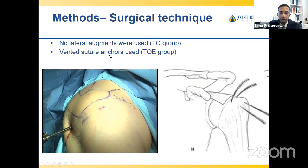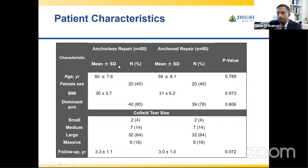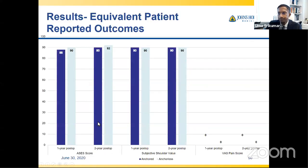And in the suture anchors we used, we selected a hollow-based anchor that would allow for a similar effect to try to control for this biologic phenomenon. So the patient characteristics, as you can see, are similar across groups as you would expect for a matched study. And we had mostly large tears. There was a small number of small and medium-sized tears by the Cofield classification and a few massive tears.